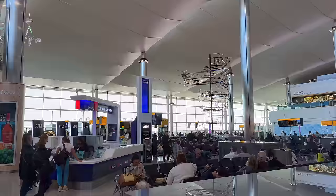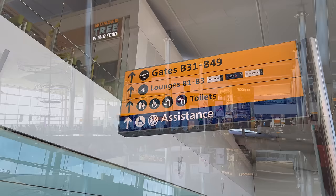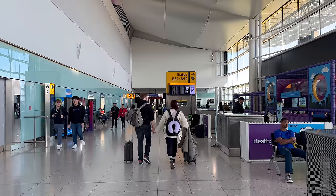If you have a business class ticket on any Star Alliance carrier, you'd be entitled to enter one of four lounges here: Lufthansa, United, Singapore, or Air Canada. Can you guess which one I'm heading to now? I feel pretty confident in saying I can guarantee that you've guessed wrong.